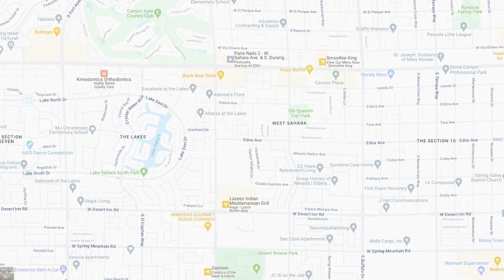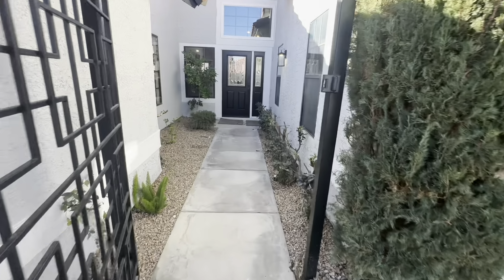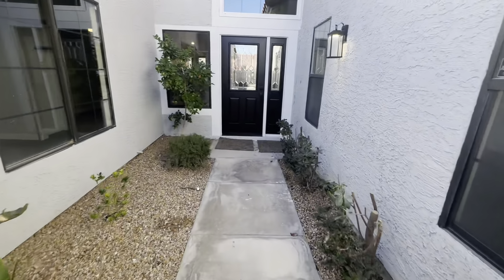This home is located near some amazing spots, including the Desert Breeze Park, Coffee Bean and Leaf Shop, Vegas Poke Co., which is my personal favorite poke spot, and an Albertsons, and many restaurants to choose from.